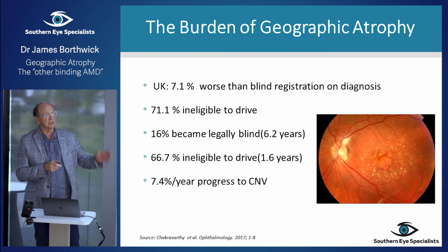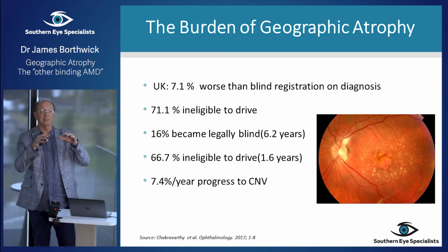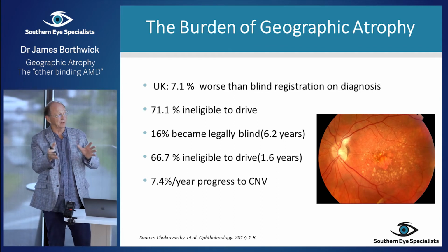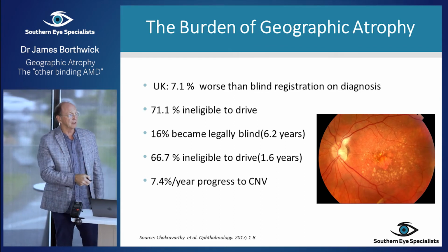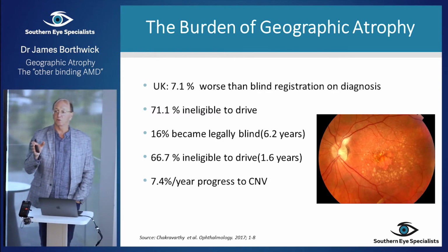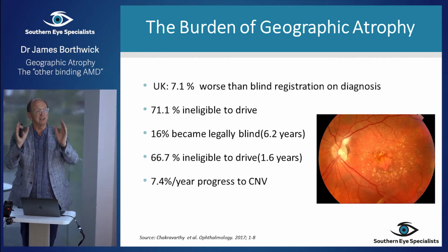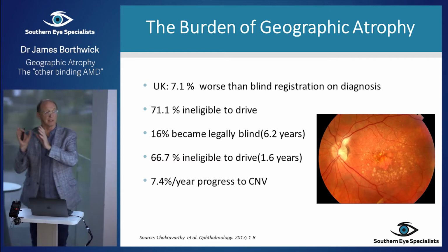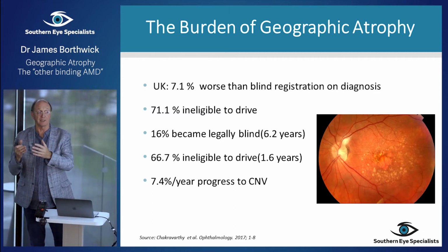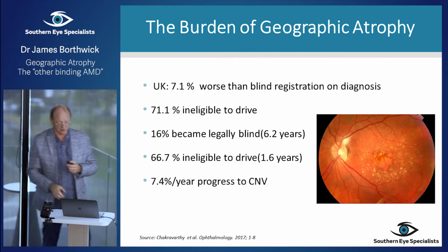And just again to point out that dry and wet can go together. I shouldn't say dry. Geographic atrophy and wet can go together, because in that time 7.4% per year develop new vessels. So, I've just got to start saying geographic atrophy and neovascular macular degeneration can go together, and that's something that people often don't realise, particularly the patients.